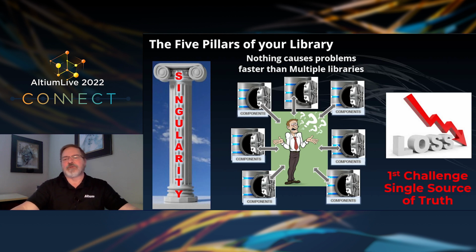So that's the real key here: the challenge of having multiple libraries. Trying to organize a good PCB design from multiple sources of information is very difficult, I would even say impossible, okay? This is your first challenge that you need to take up. Before you put in place the other four pillars in your library, make sure this is the first one you take care of. This is the first challenge: having that single source of truth. Okay, and this is really where it's going to come down to brass tacks.